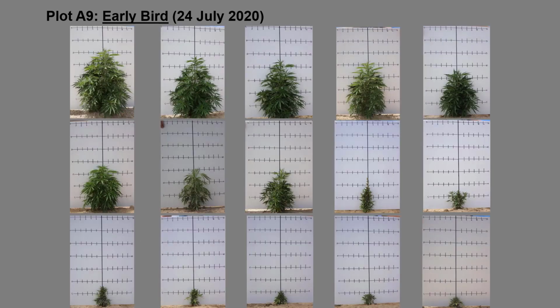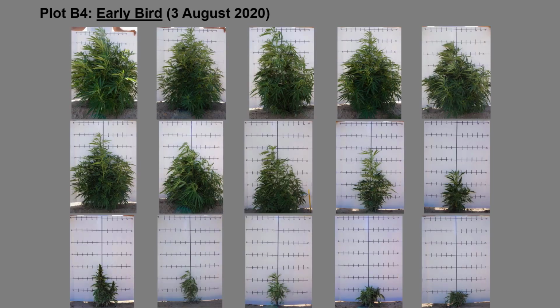And then that would contrast with this entry, early bird. This is photographed again, taken on the 24th of July, and we've arranged these just in order of size, from largest to smallest. See, there's a tremendous difference in the size, and then when we look closer, the growth habit and shape of the plants can be different. And then here's early bird, another plot of that taken 10 days later, so it's a little bit bigger overall, but again, a lot of difference in the size from largest to smallest, and differences in the appearance of the plants. A lot of phenotypic variation with this entry.